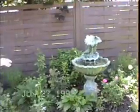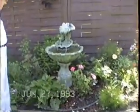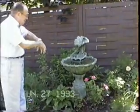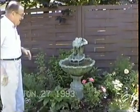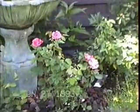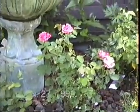We just cut down all of our oriental poppies, which are tremendous. This is a cornflower. It's not blooming yet. This is a marvelous fountain, and the birds love it. They dive bomb in, they take their bath and sing. This is a very unusual species of rosebush. It's called a parfait, and it has many, many colors, as you can see.